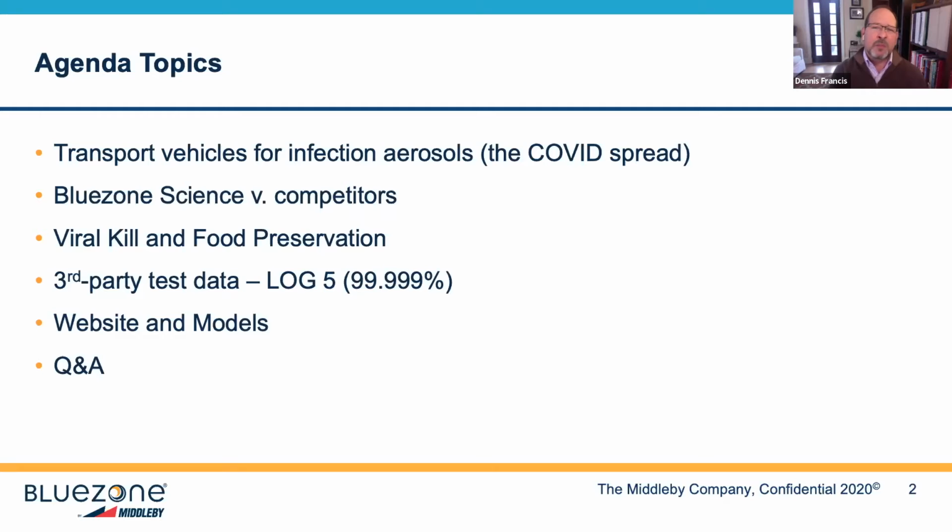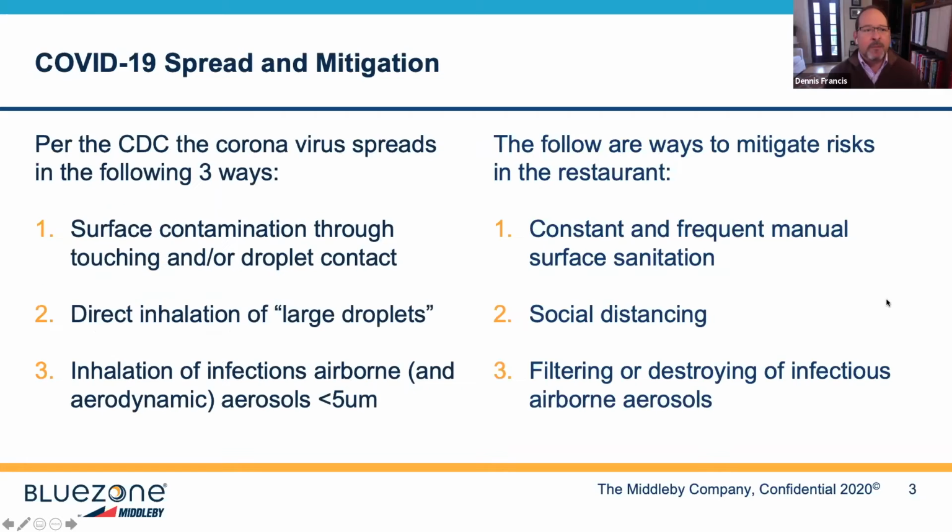And I'll give you some great case studies and third-party testing data that specifically let you know all about it. We actually have third-party data on our new 450 model. It is a log 5 testing, which is 99.999 percent effective at killing any airborne virus in a given space. And then I'm just going to take you through the website and models in a very quick way.